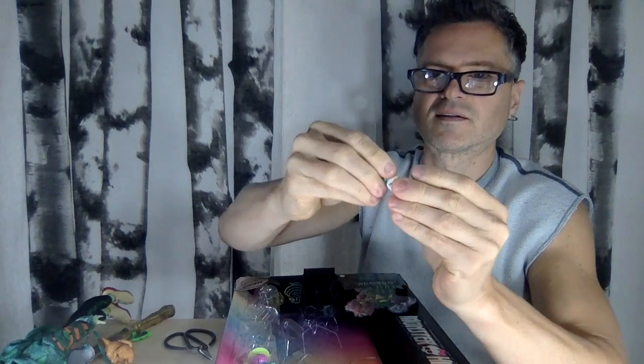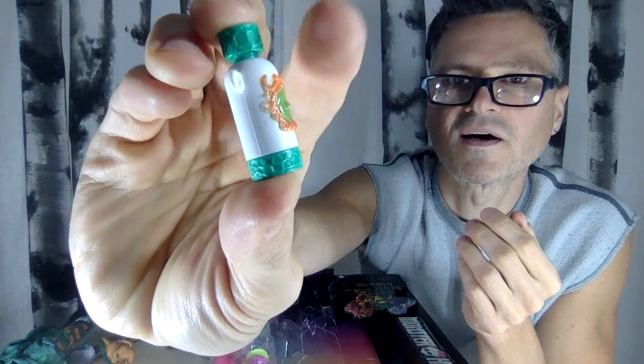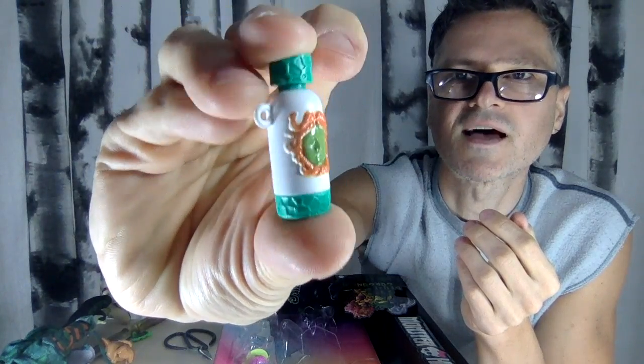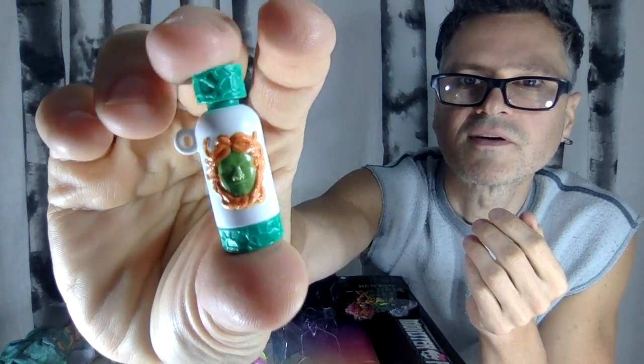And does the lid come off this? No, but I really do love this bottle with Medusa on it. We've got a thumb hole, which fits into the design really nicely. That actually looks like it could be a handle on the bottle itself. Again, very Versace.